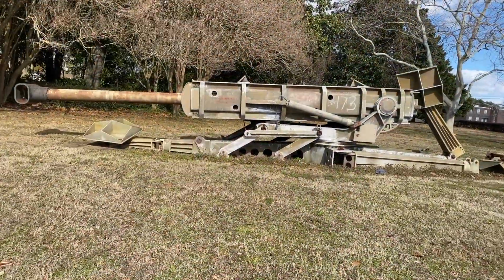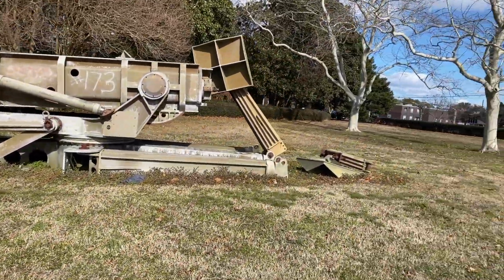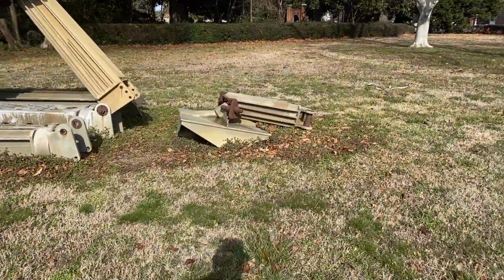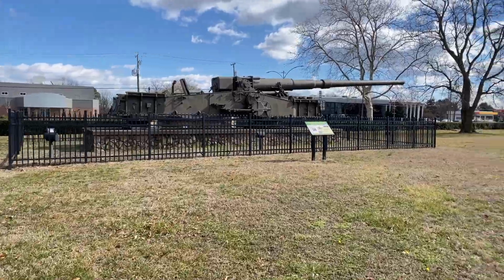Over here, and again, there's no plaque, but it looks like a pretty serious gun. And I don't know if this is kind of an anchor down here. And I wanted to check out this monster.